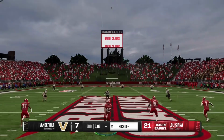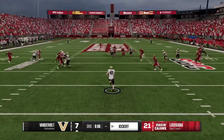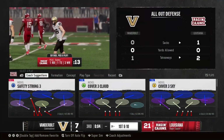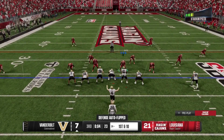Almost ready to kick it away after scoring the touchdown. From inside the 10-yard line, he'll bring it back. Just never had a chance to shake loose, and he'll be brought down at the 24. And they'll get off one more play before the end of the quarter.